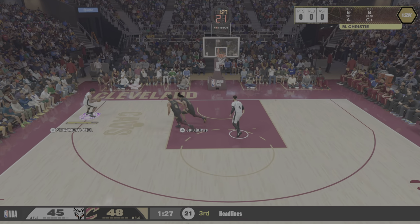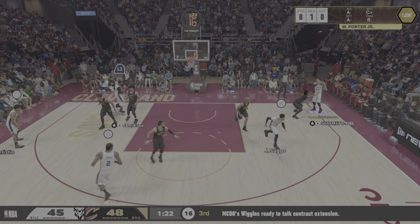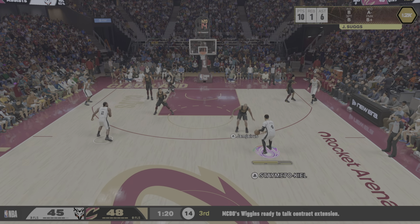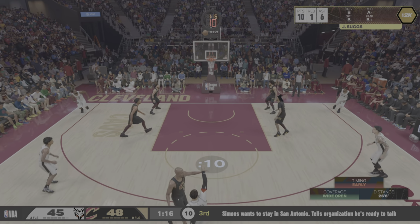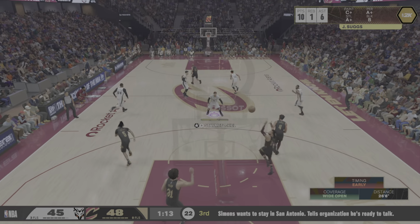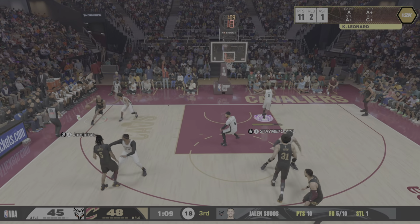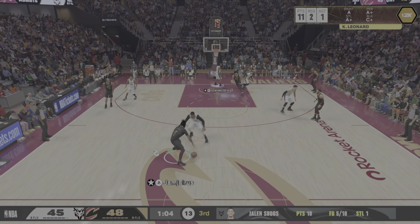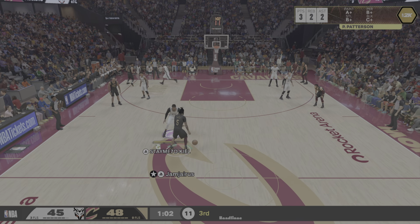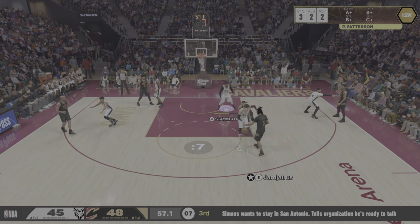And stolen by Suggs. Now here's Porter. Back to Suggs. For the tie. It's rebounded by Cleveland. Not his best efficiency this quarter. Look, sometimes that's how it goes. Castle outside. And 1:01 left in the third.